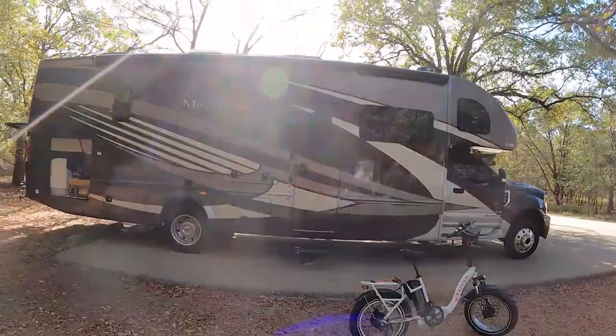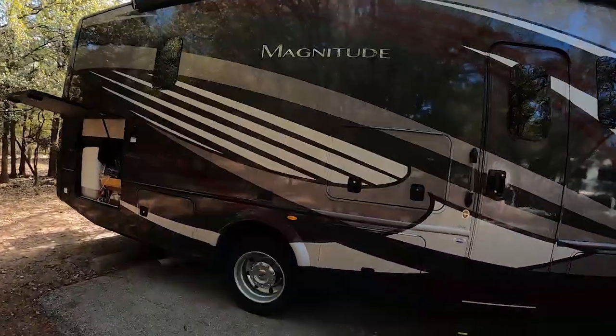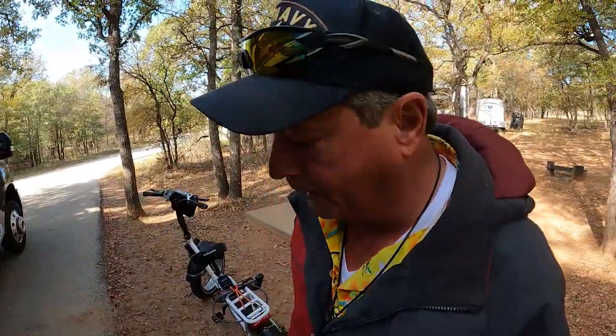Lots of shade. If it was hot, with the sun going down over there, we have plenty of shade, so we would be cool on the patio. We're gonna be cool on the patio for sure, because it's November 14. Cold front blew through. It's chilly.